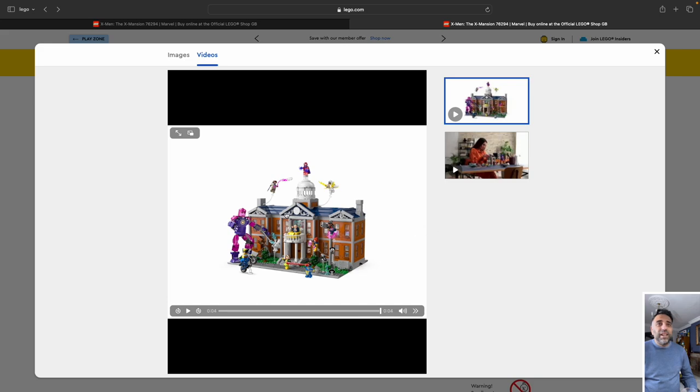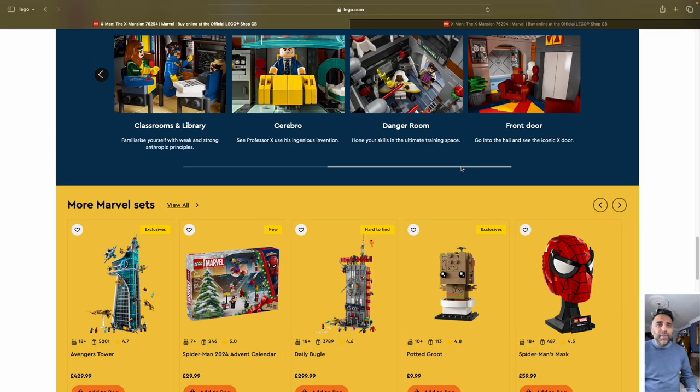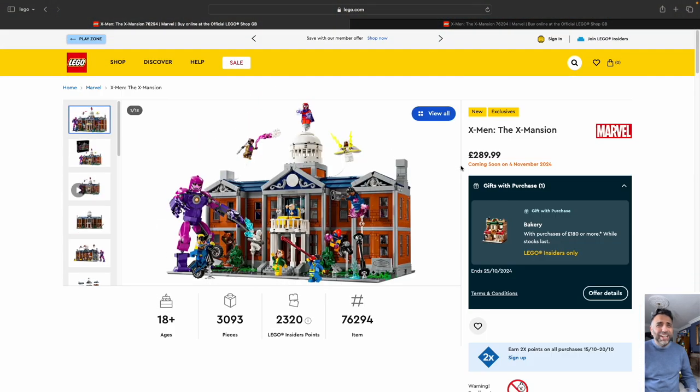I really like it. Let's go back to the price. Yeah, we've got to pay for this stuff, right? 290. 3,000 pieces. I think that's fine. With the Lego tax, Marvel tax, the way prices are now, 290 is not a bad deal at all. Not a bad deal at all.